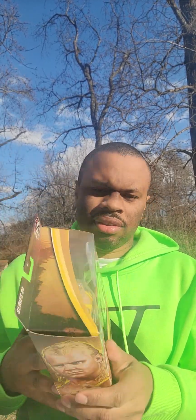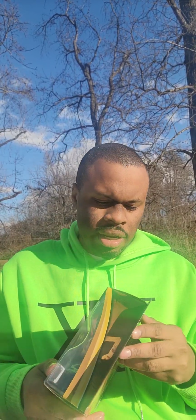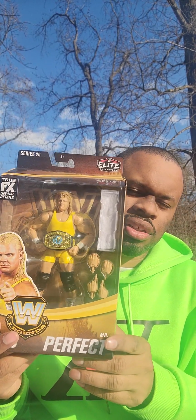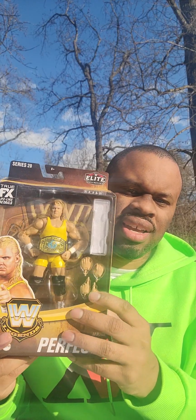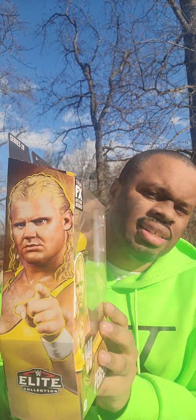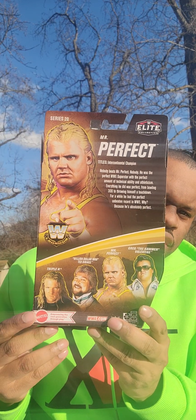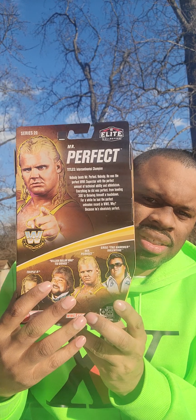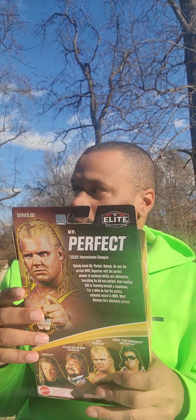So let's get back into the figure. I got this figure a couple of months ago, and like I said, no better time than today to open it up. So we're just going to see what is in here. We see the front of it, a very cool pose, Mr. Perfect with the championship belt. We have his trademark towel that he wore to the ring, and the interchangeable hands. And on the back, we see the other figures in this series: Triple H, which I have that figure, the Million Dollar Man Ted DiBiase, and Greg the Hammer Valentine.